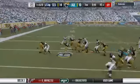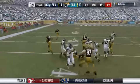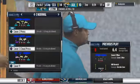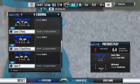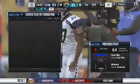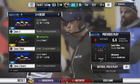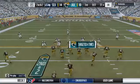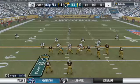And now here's a carry heading left, and he's going to be stopped at about the 37. 8 yards on the pickup, and now they'll have some options on second and short. And once again, leverage wins. The offensive line, lower than the defensive front. They moved them and found some good space for the guy carrying the ball. Here we go.